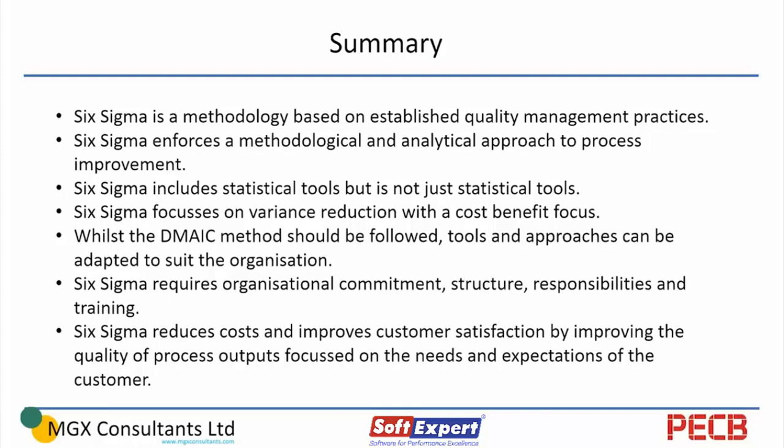Now, whilst the DMAIC method should be followed, the tools and approaches within each stage should be tailored to suit the organization. There is no real set tool set. The methodology is set: define, measure, analyze, improve, control, which is, as we've shown, similar to plan, do, check, act. But it's not a rigid set of tools. So if you're looking for a menu or prescriptive way of doing things, Six Sigma isn't that. It is a body of knowledge within a framework which requires knowledge of those tools and an application of those tools as needed, as necessary.